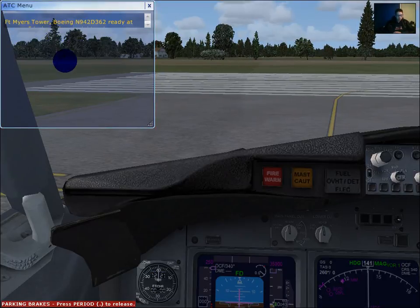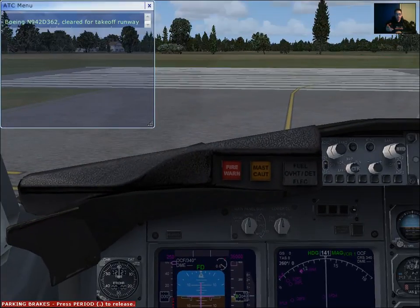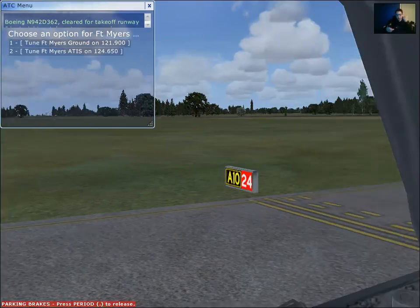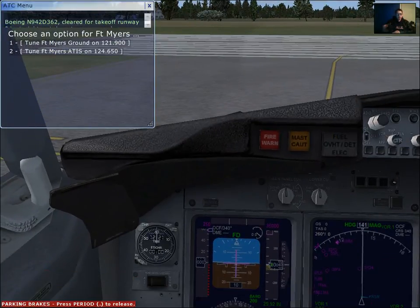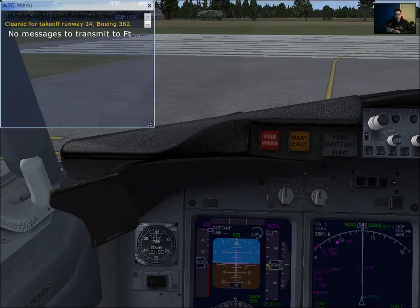Fort Myers Tower, Boeing November 942 Delta 362, ready at runway 24, departing straight out. Boeing November 942 Delta 362, clear for takeoff runway 24, straight out departure approved. Clear for takeoff, runway 24, Boeing 362.